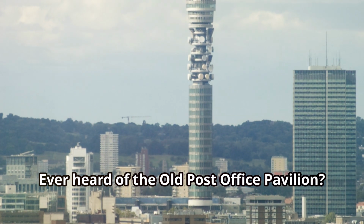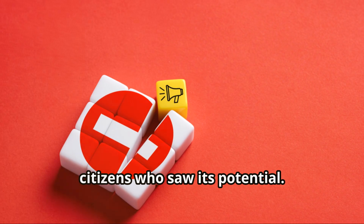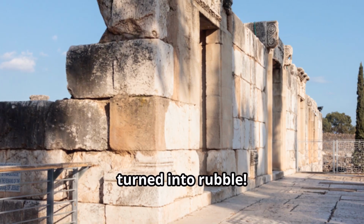Ever heard of the old post office pavilion? It's now a fancy hotel, but back in the day, it was nearly demolished. Thankfully, it was saved by a group of determined citizens who saw its potential. Today you can enjoy a panoramic view of the city from its clock tower. Not bad for a building that was almost turned into rubble.